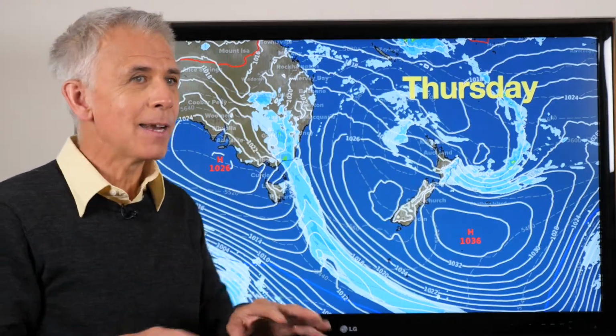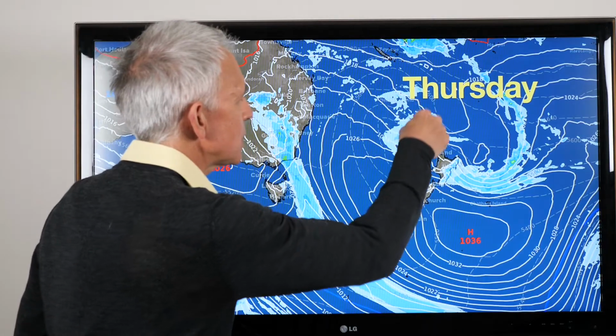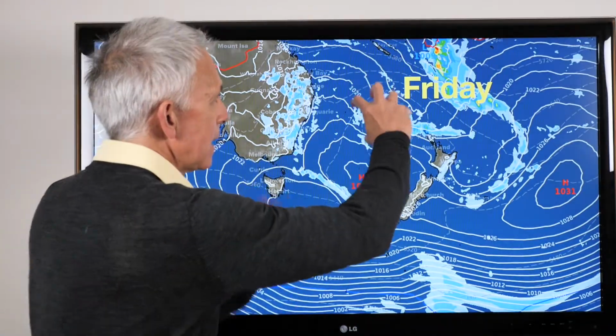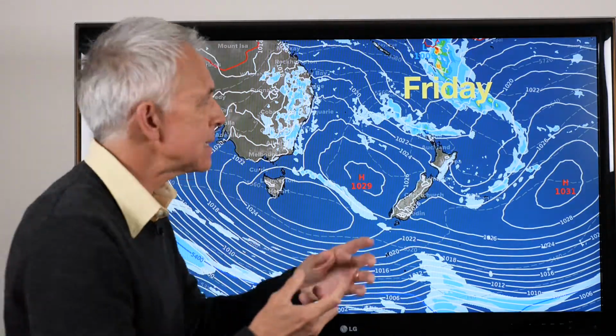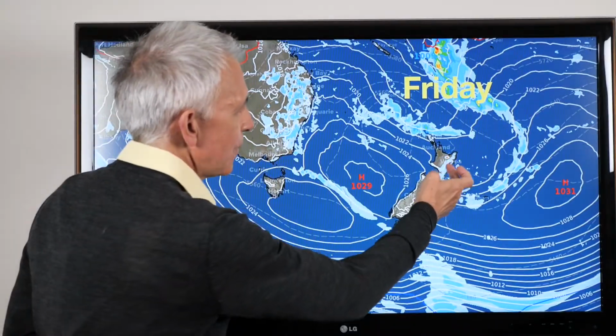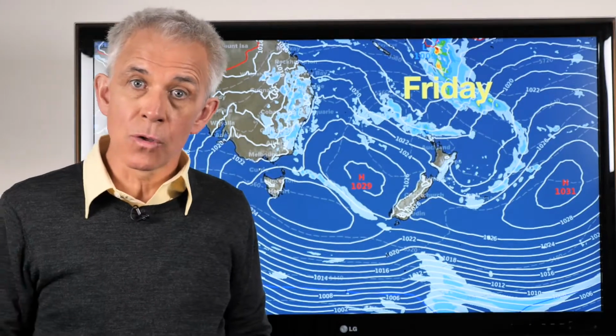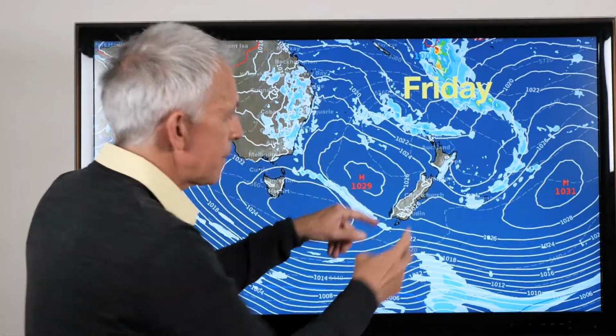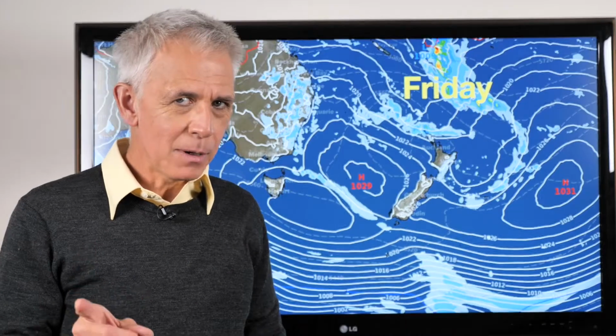And then you think we're done, but the upper level engine room is still sitting there, and then there's another lump of blue. Watch this. Into Friday, it grabs it, and then it, boom, it brings it to life for Friday. So it's fading showers for parts of the east of the North Island Friday. Everyone else, we've lost the high pressure. There's a new one coming in. So it's a quiet week, but look at the weekend.